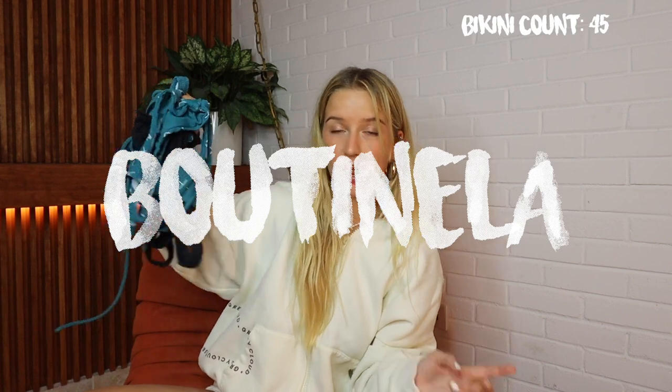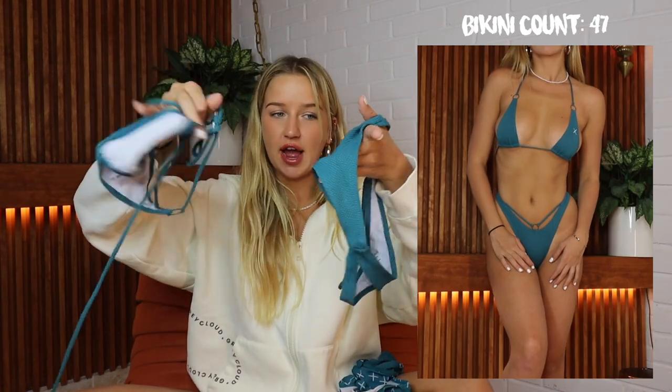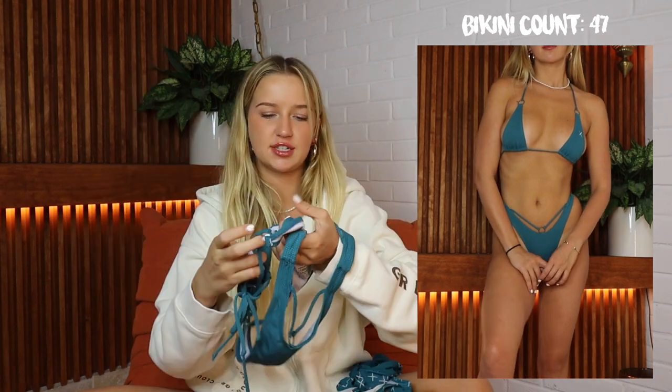Next up we have Boutine. I have a lot more Boutines, but I just picked my three favorite. Starting off strong, we have this classic. If you know Boutine, they're definitely really cheeky. I mean, total G-string type bathing suits, but I have fun with it. And this color, I am obsessed with this color that I actually got the same exact color, but a different style. I think Boutine is just a great tanning bathing suit also.